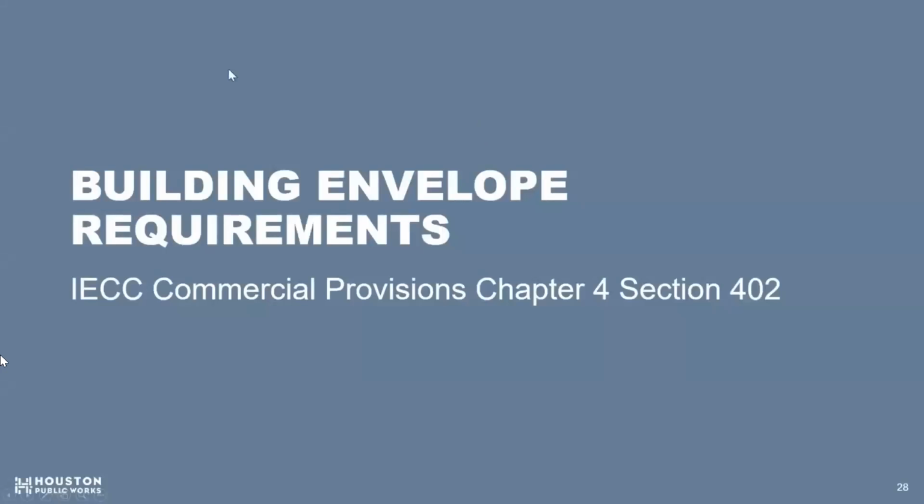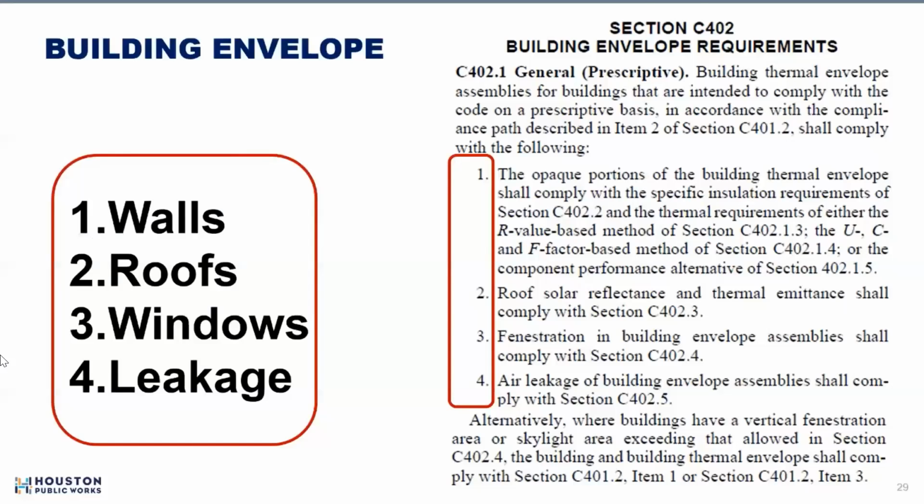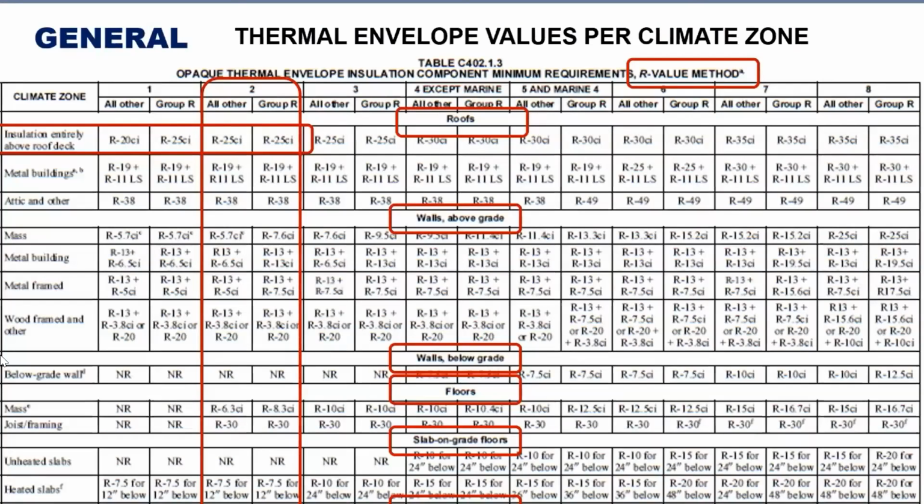All right, let's start with the building envelope requirements part of the code. Just to give you a brief overview, building envelope requirements are walls, roofs, windows, and leakage. That's what we're concerned about in the energy code. This is one of the tables in the code showing R-value for insulation for the various components: roof, walls, walls below grade, floors, slabs on grade. And you can see the climate zones run along the top, 1, 2, 3, 4, all the way to 8.